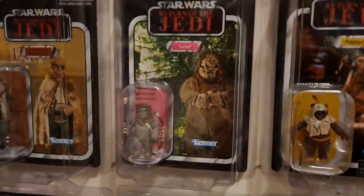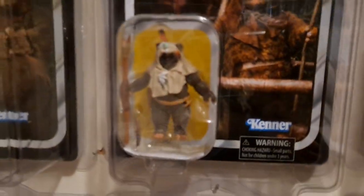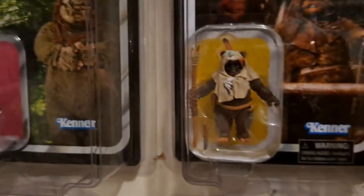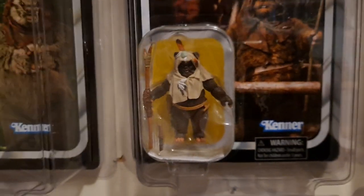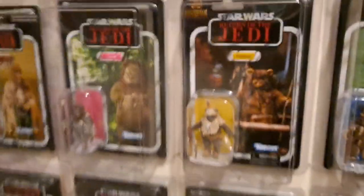Obviously, Wicket's on his own row up there. Yeah, he's got loads of him. There's Wicket's section there. But this year, you've got Lumat now. And then you've got the new Paplu, which is a bit of a fiasco with this figure because you can tell it's a repaint of that, isn't it? Still looks a different character, but I wish they'd just redone the Legacy Collection one. But again, the rumour is that they can't find the mould, which is diabolical.